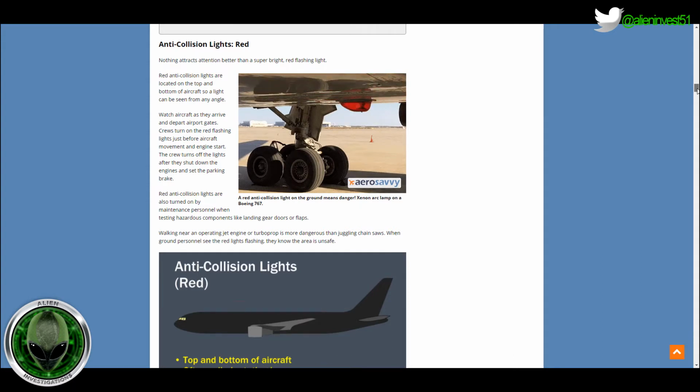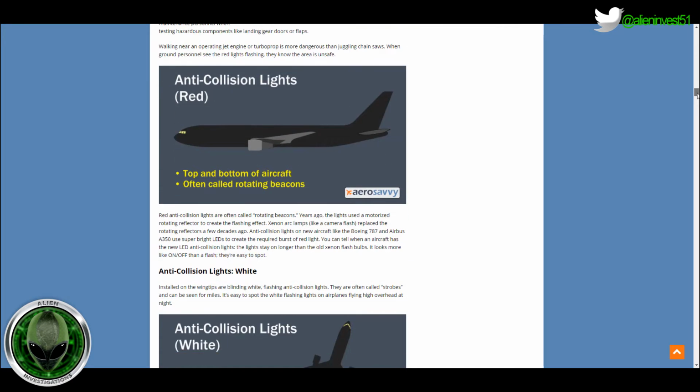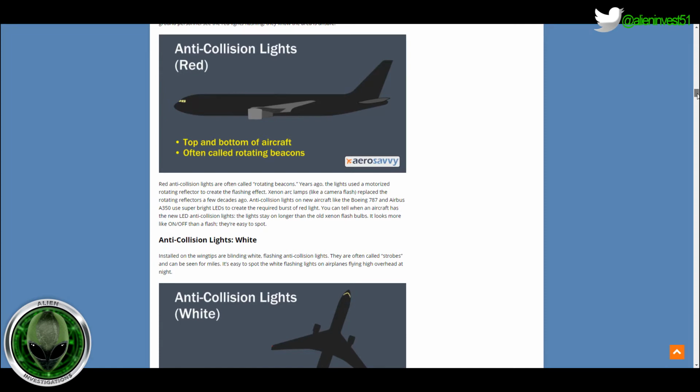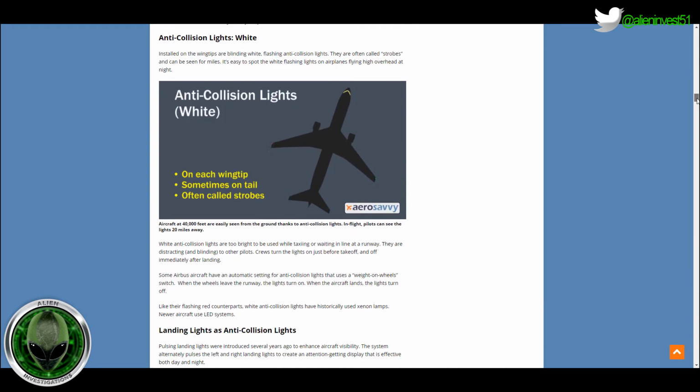Red and green position lights were first used on ships in the 1800s. Collisions were far too common in busy shipping lanes, so the industry began experimenting with position lights. The lights reduced nautical collisions so well that they were eventually adopted for aircraft use.